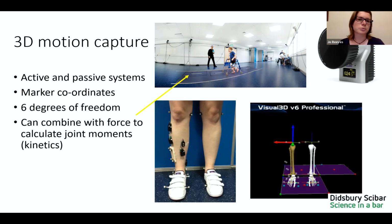And then we often want to combine the motion with forces to calculate joint moments or kinetics. And in that picture, this lab in Salford, you can see these rectangular plates on the floor, and those are the force plates. So as the child's walking, that's capturing his motion, but when he touches the force plate, he also gets his force as well. And there are markerless options now as well.